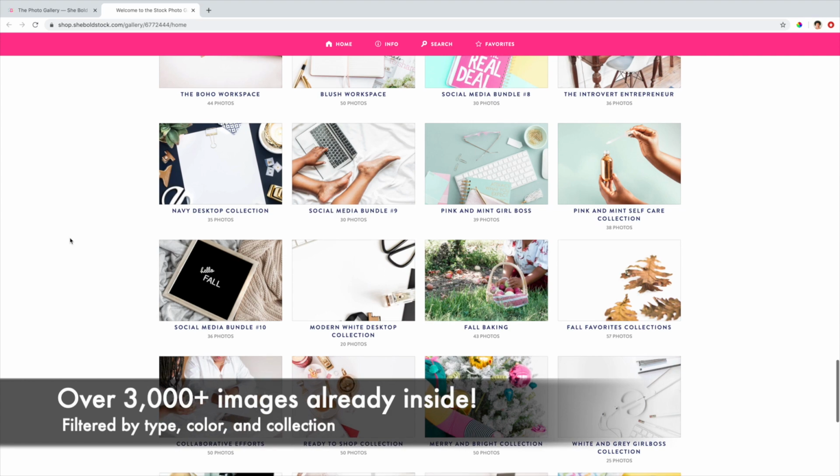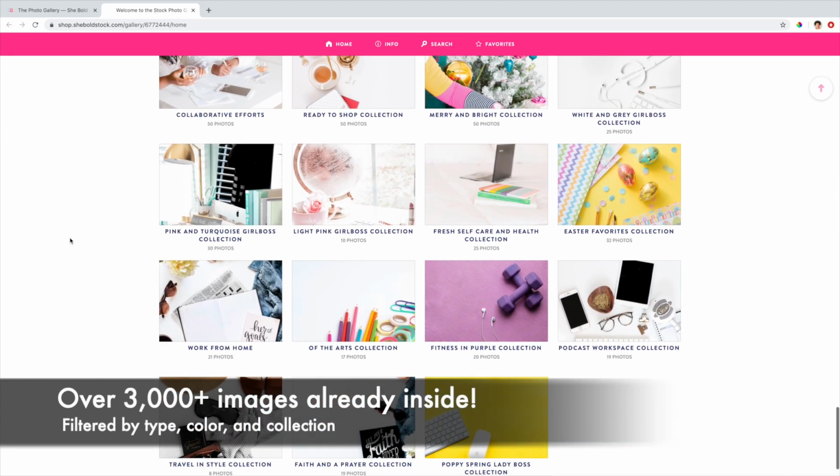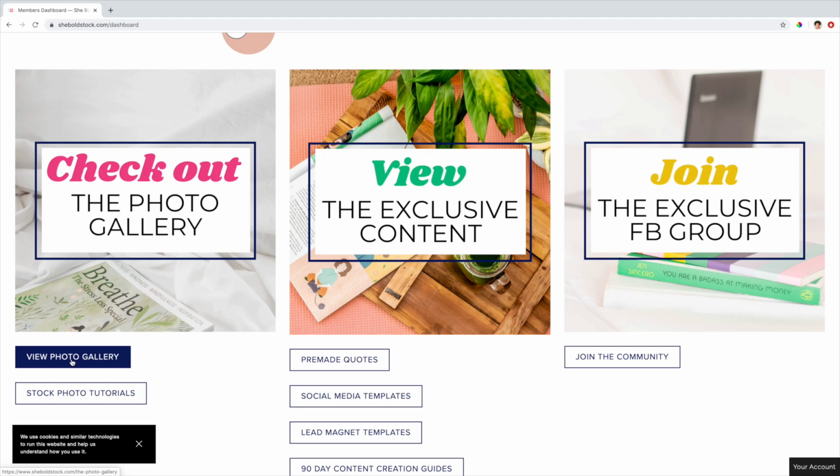Inside of the filter gallery, you will be able to download single images or full collections, as well as stock photo tutorials that will help you utilize your images perfectly.